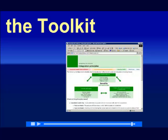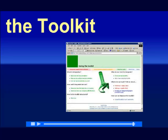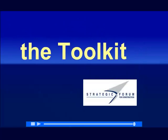Radical improvements in construction performance will require real leadership and continuing commitment. As part of the industry, making it happen is in our own hands. The Toolkit gives us the blueprint. Now, let's get on with the job.